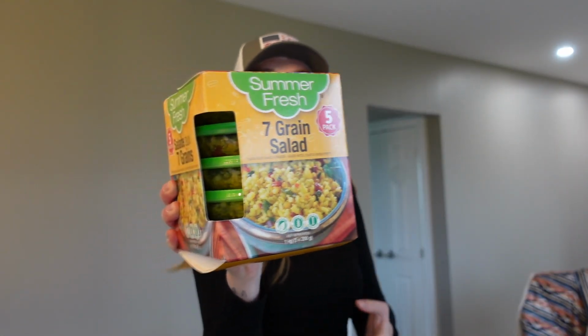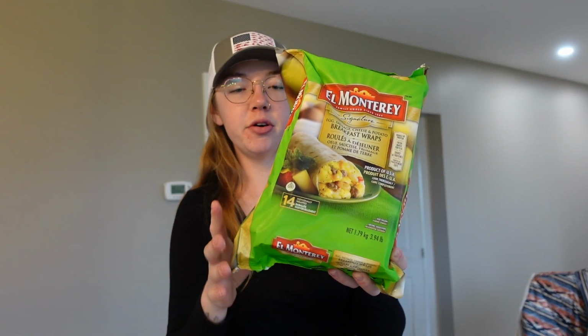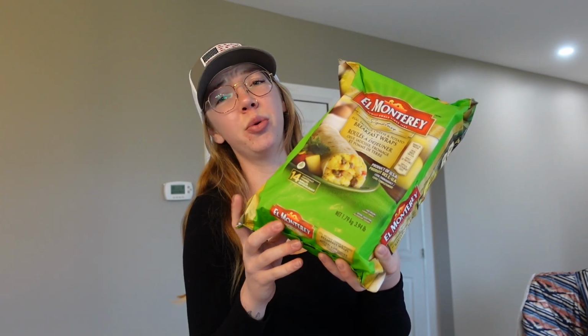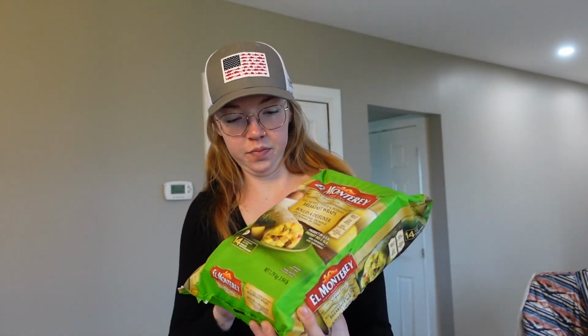The Summer Fresh 7-grain salad. I've tried to make this at home, but it never tastes the same. It's so much better from the store. This bag of breakfast burritos, egg, sausage, cheese, potato, breakfast wraps. They're so good. There's 14 in here. Oh, I don't know how I'm going to show you this.